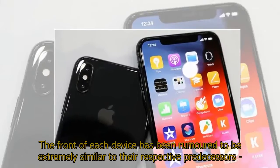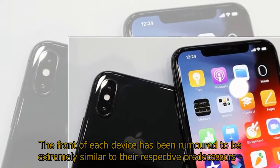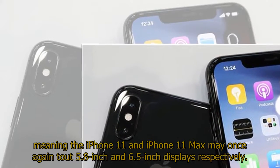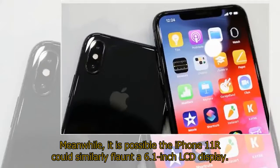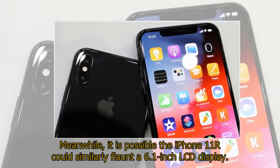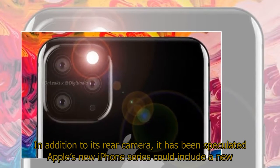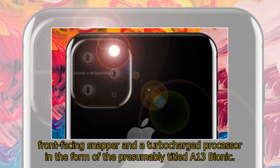The front of each device has been rumored to be extremely similar to their respective predecessors, meaning the iPhone 11 and iPhone 11 Max may once again tout 5.8-inch and 6.5-inch displays respectively. Meanwhile, it is possible the iPhone 11R could similarly flaunt a 6.1-inch LCD display. In addition to its rear camera, it has been speculated Apple's new iPhone series could include a new front-facing snapper and a turbocharged processor in the form of the presumably titled A13 Bionic.